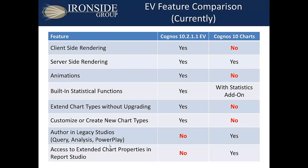So this might be a useful comparison for existing Cognos customers, so they can understand when would I use an extensible visualization versus a Cognos 10 chart, or what are all the benefits side by side? So what you're going to see here on the left column is our EV benefits versus the Cognos 10 legacy charts, or traditional Cognos 10 charts, on the right-hand side. So we've got client-side rendering, meaning that, as we saw in the active report I demonstrated earlier, that chart is rendering in real time in my browser or on my iPad. So it's very dynamic, and you can interact with it.